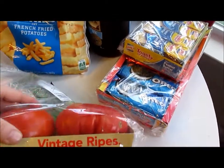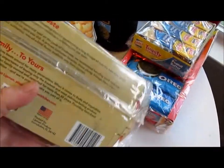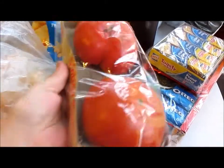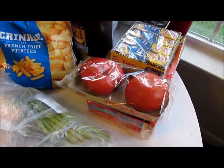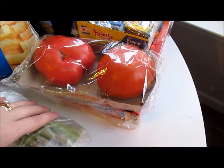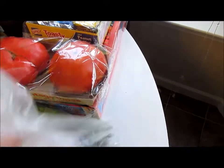I got these vintage ripe tomatoes, and these are from, I don't know, Lipman. Honestly, all of the tomatoes at Walmart look awful, and I couldn't really find any I liked. I usually buy my tomatoes at my Ingles grocery store, but I needed some, and I just got them from there. I got some asparagus because I thought it looked good.